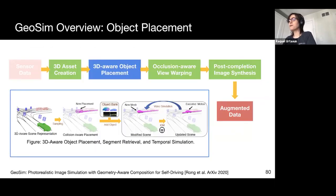We then place 3D assets onto the high-definition map so that they reflect the traffic and 3D layout in a realistic manner. Note that our object placement is not only 3D aware, but is physically plausible and temporally consistent. We leverage an intelligent driving model for simulating the vehicle's trajectories over time and making sure it has realistic acceleration and braking such that the full scenario is coherent and realistic.